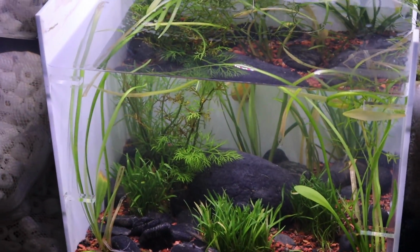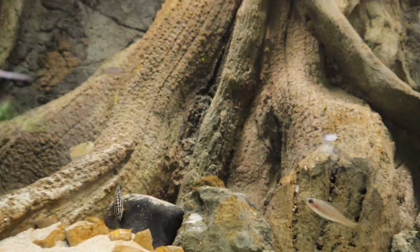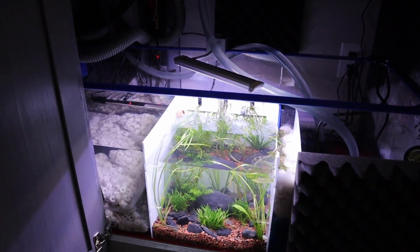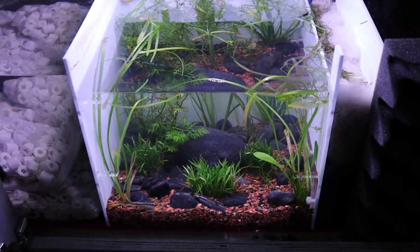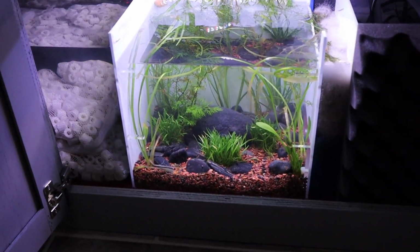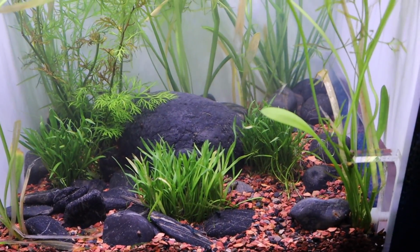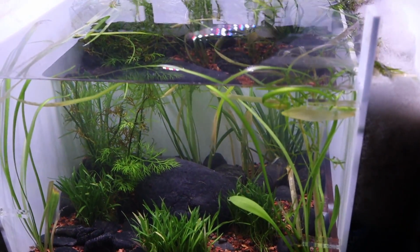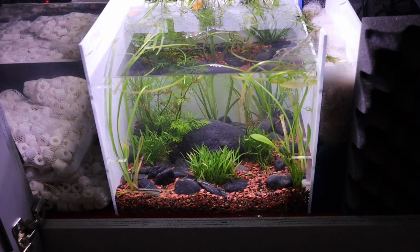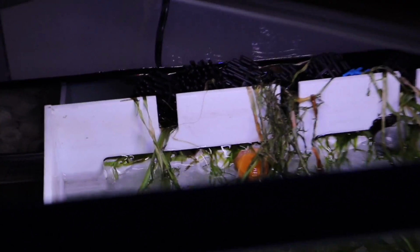So overall, you can keep shrimp with cichlids, whether you're keeping Tanganyikan community, whether you're keeping Tropheus, or whether you're keeping monsters, which are above. However, what's really cool is it allows you to work with something that you wouldn't normally be able to work with, especially if you're limited for space. And it allows us to experience species that we never thought we would be able to keep before.